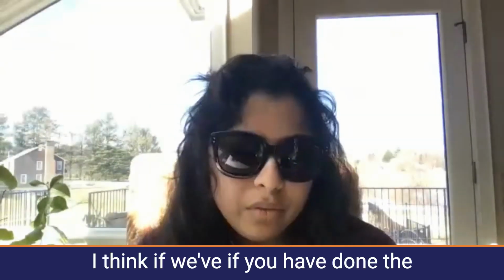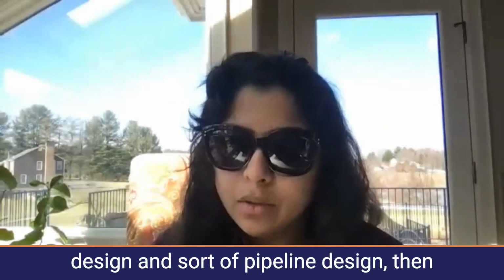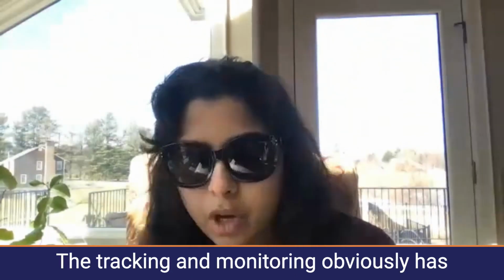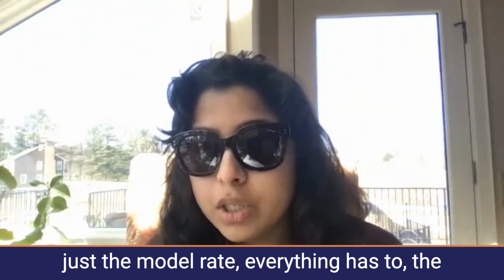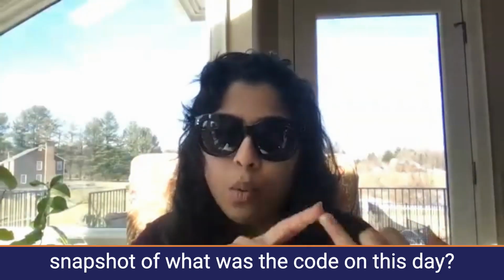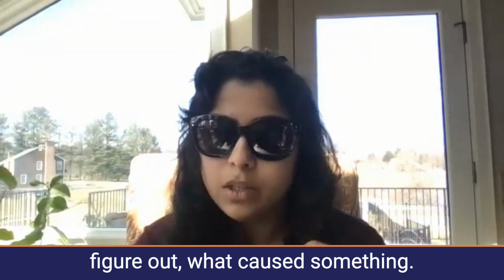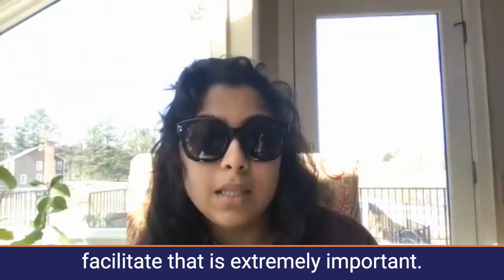Yeah, I think if you've done the best practice stuff that we've been mentioning so far with experiment design and pipeline design, then you're already in a good place to be able to monitor your models in production. The tracking and monitoring obviously has to continue, and everything has to be versioned well, and not just the model. Everything has the snapshot of what was the code on this day, what did the model look like, what did the data look like. It's only when you have a snapshot of all of those things that you can figure out what caused something. So being able to do that forensic analysis and creating the telemetry to facilitate that is extremely important.